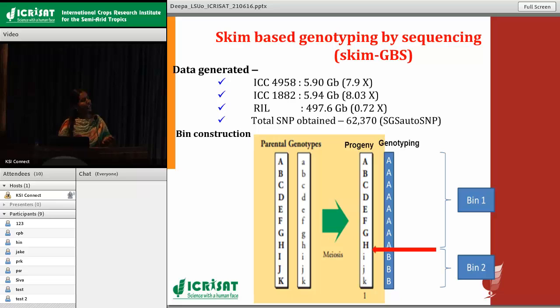So when we have around 10 markers, for example, the information we get is that there is a single recombination here. So instead of using all these markers, we can just say this is one fragment, this is another fragment, and call them bin 1 and bin 2. So a bin is nothing but the segment between two recombination breakpoints. In this way, we are reducing the markers and also not losing our information.